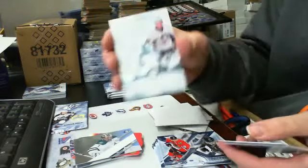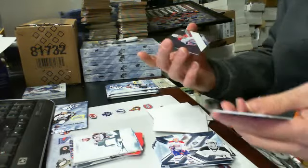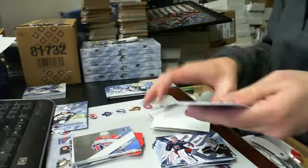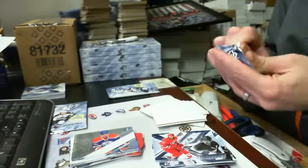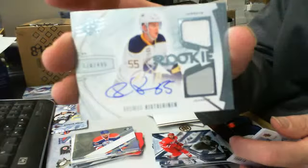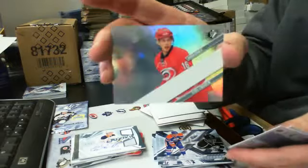We have a rookie materials jersey card of Bo Bennett for the Pittsburgh Penguins. Then we have a rookies of Michael Bournival for the Montreal Canadiens. We have a rookies of Mark Arcobello for the Oilers. Then we have a dual jersey rookie autograph of Rasmus Ristolainen, 178 of 499 for the Buffalo Sabres. And then we have a rookie of Elias Lindholm for the Hurricanes.